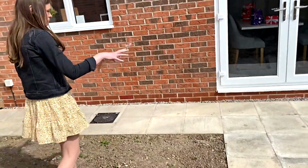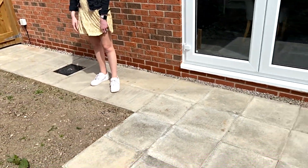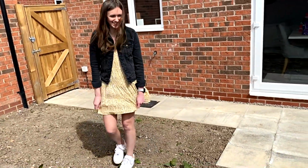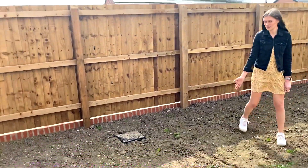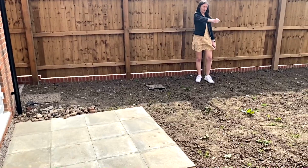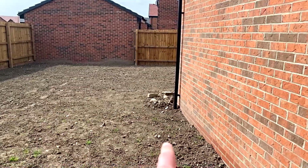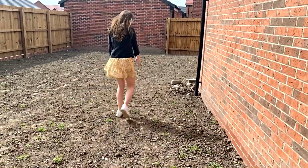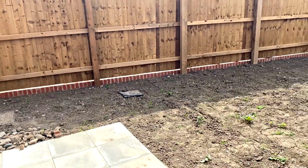First thing, we're going to get rid of the patio that they've given us and extend it. We're going to extend the patio to there, and just for some perspective, there's the edge of the house, so we're extending the patio to there, all the way up to there, and then it's going to go to the end of the garage as a little pathway. The patio is being delivered in a few weeks, and we're going to get it started. We're doing it all ourselves.